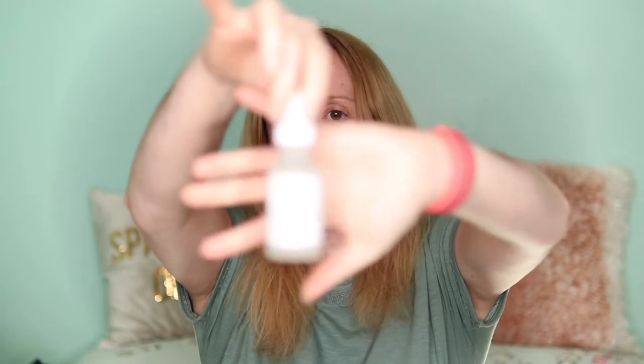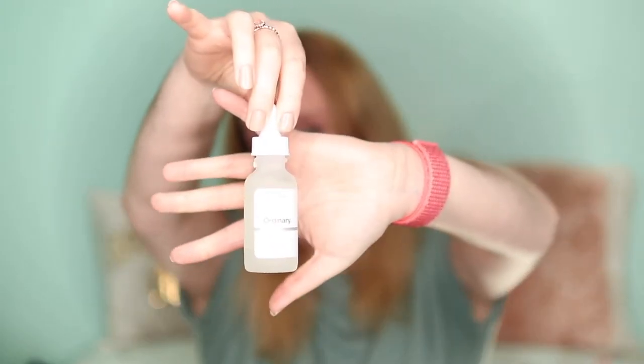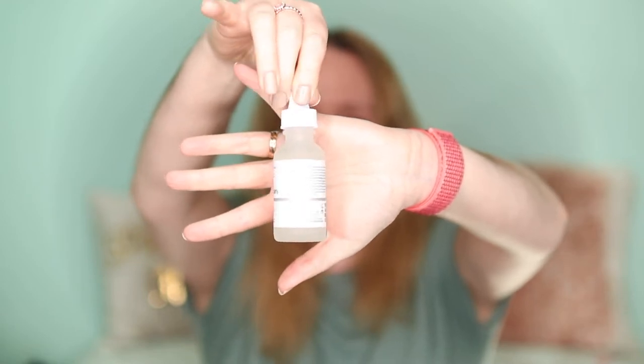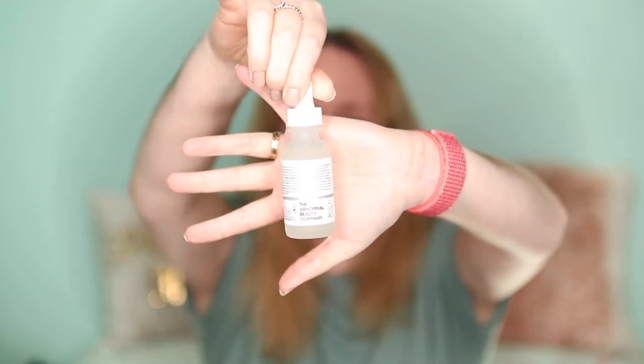But I will show you the product. So that is what the product looks like, same as the other bottles really. I do like a nice little dropper, and so yeah, that is another little serum for me to try.